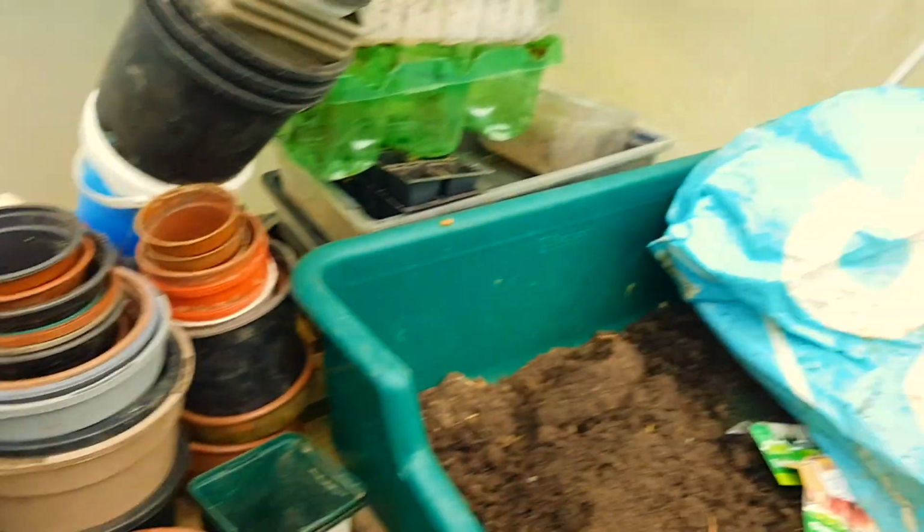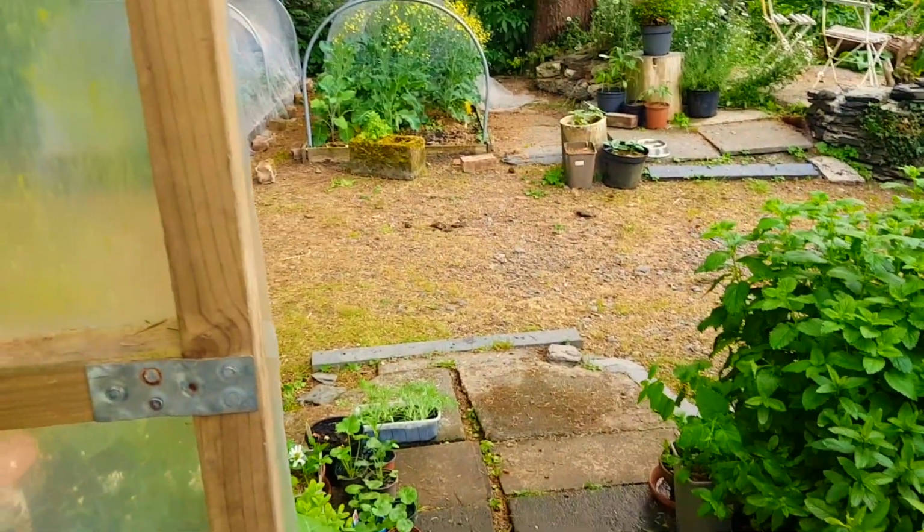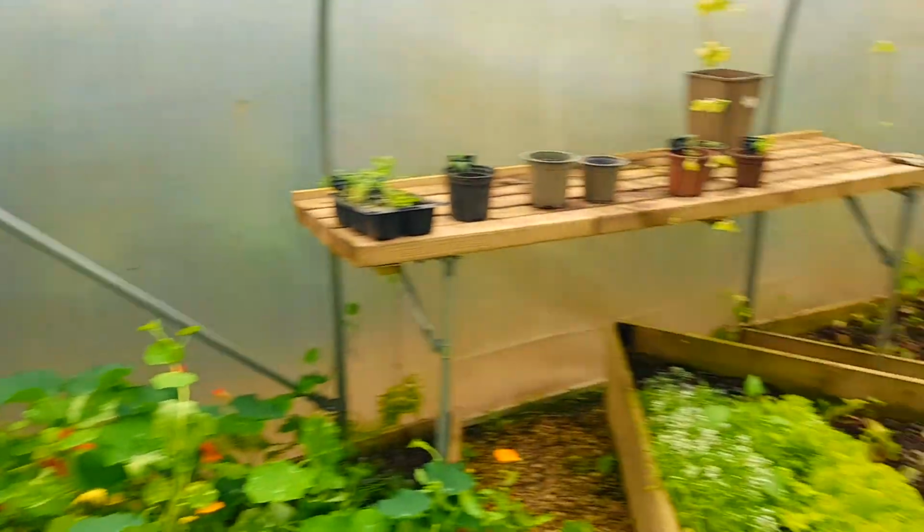Oh, sounds like it's starting to rain. So I think I'm done for today then. Ah, good. Just done all the jobs in time. It's just starting to rain. So I'm really pleased with what I've achieved today.